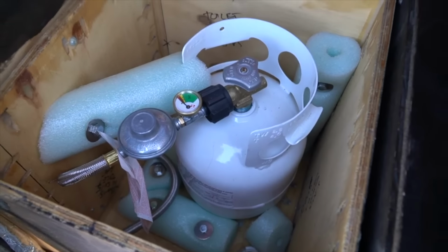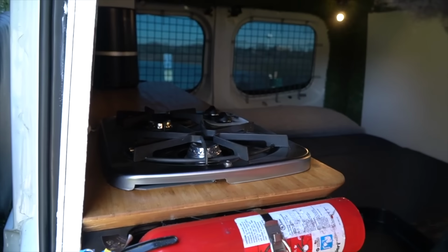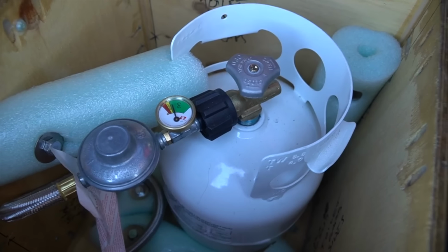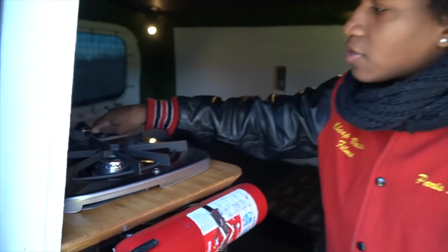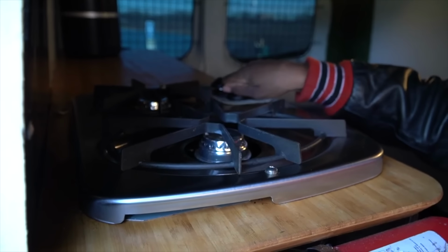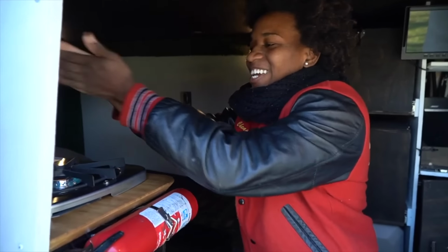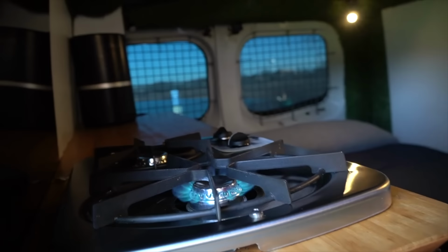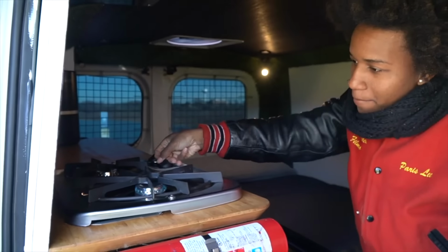I'm going to show you how this propane works. This is our cooktop. It's easy. You just open this propane. We haven't refilled this since we got it. So then here's our cooktop. The propane is in the line, and then we just turn it on. If we get real cold, all we've got to do is this. No, that's not recommended, but you could. So easily, we turn that fire off, bam.